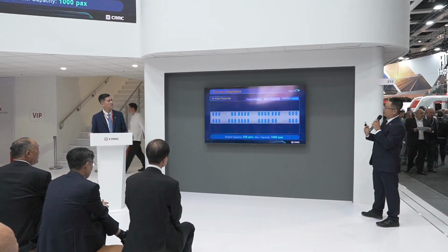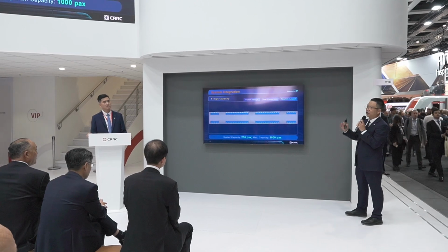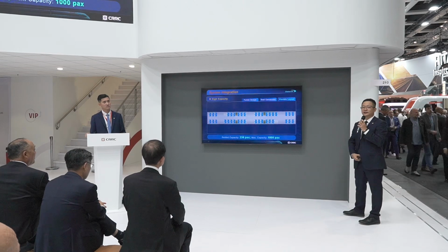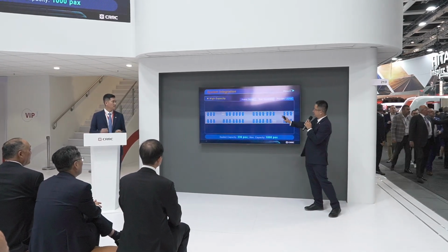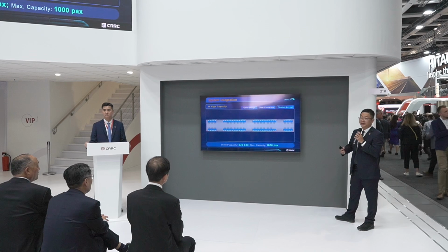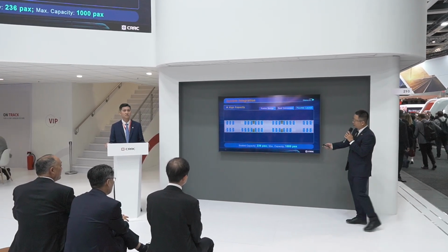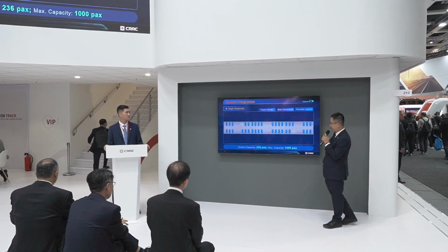And of course, right now, we call it flexible layout. We have all interfaces reserved. We are prepared to have customized design. We can change the seat layout and orientation, face to face, back to back. All these interfaces are already embedded in the structural design. So overall, we are looking for a seating capacity around 236 and a maximum capacity around 1,000.